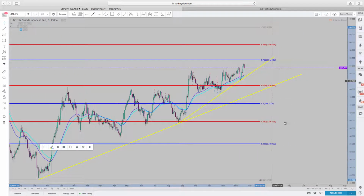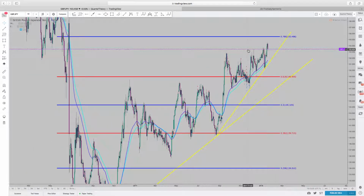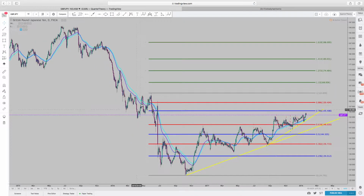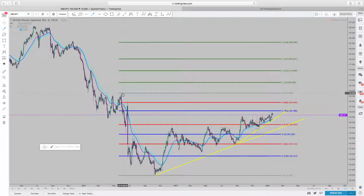Let me see if I can make this a little bit bigger. Because we have broken this higher high here, and then created another candle, even though we have a bearish engulfing here, I'm still of the volition that we are going to have a little bit more push upwards on this particular pair as far as price is concerned. So that's why I chose to go up to this previous impulse leg as the starting point of this impulse leg. So I'm considering this one whole impulse leg.